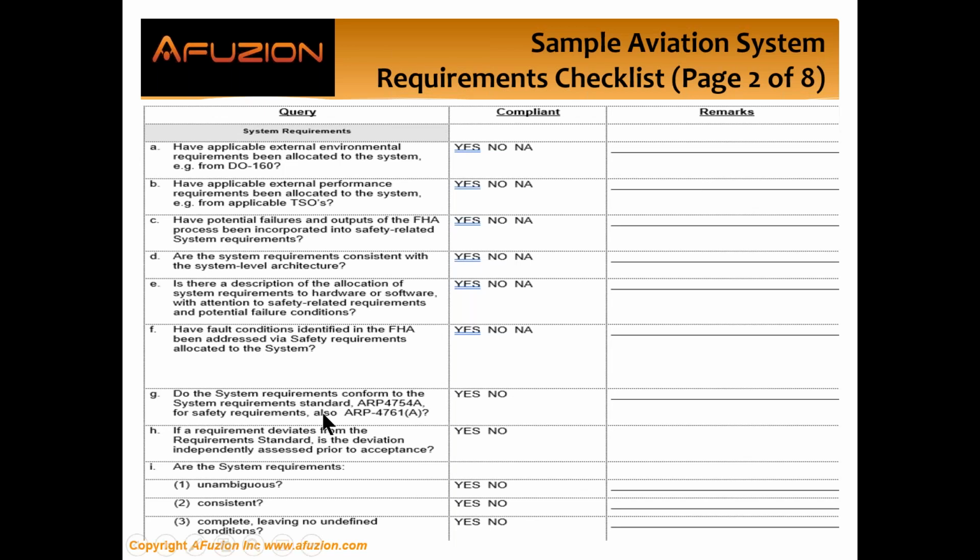Number G, do the system requirements conform to the standard ARP4754A and for safety requirements also 4761? Do the system requirements deviate? And if they do deviate, is that deviation independently assessed before acceptance? And then there's 7 more pages.